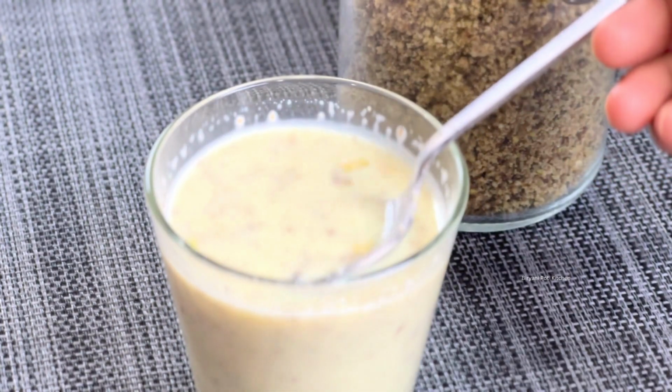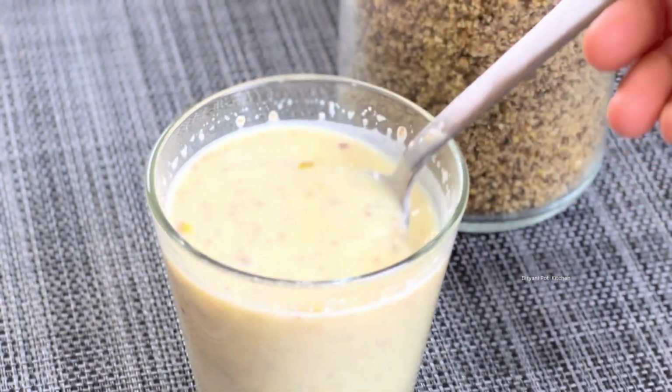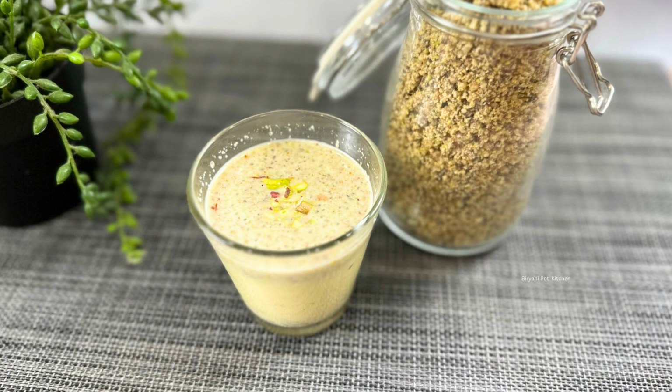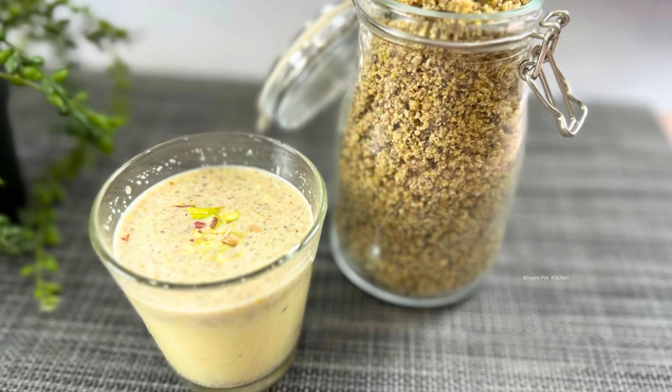As I noticed, the drink became creamy when the chia powder got soaked up, and also you will see the color has changed to yellow from saffron. Try and let me know if this helped you with the hair loss.